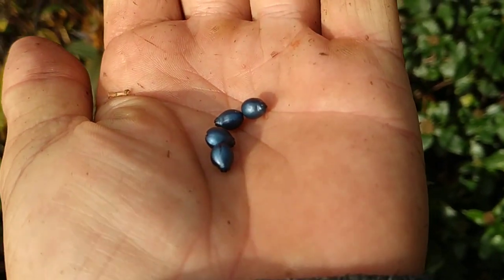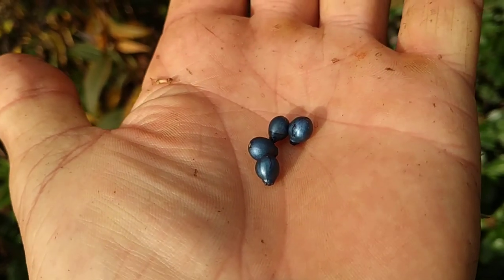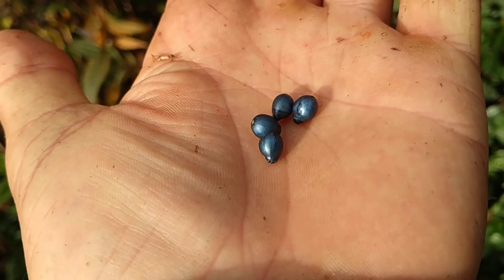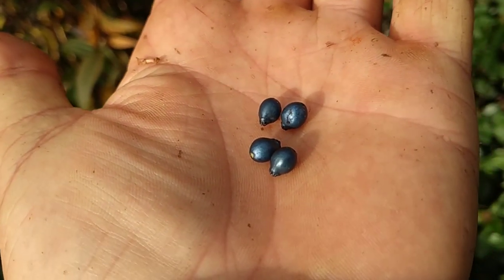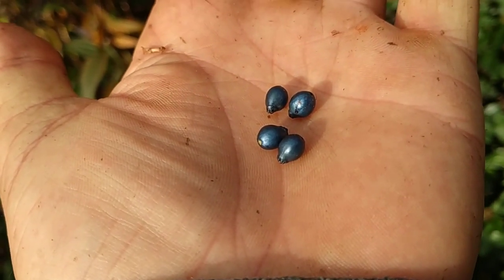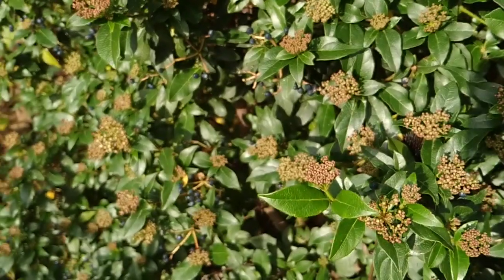I mean, they don't really look like fruit. They look like metal or like plastic with metallic paint or with metallic dye. Look at them. They really look more like metal or plastic than like anything natural. Let's try them.